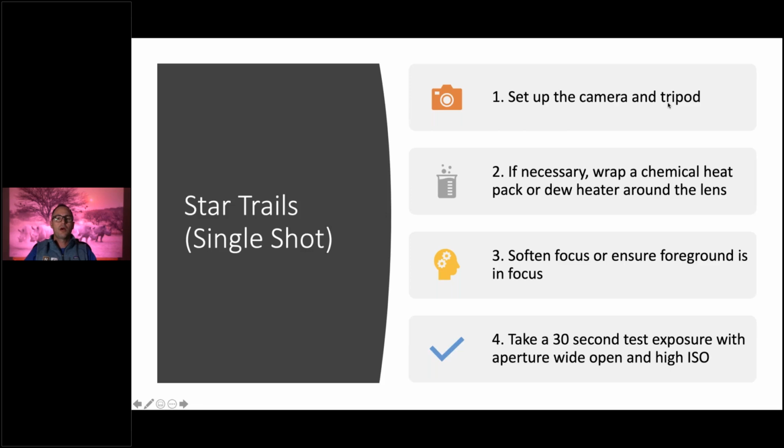So you set up the camera and the tripod. If necessary, wrap a heat pack or dew heater around the lens. Now don't put it right on the lens, rather put some cloth around the lens, and then what that's going to do is it's going to warm the camera slowly and not intensely on the body, but it's going to add warmth, which is going to stop condensation on the front of the lens. Because if it is really cold, you're just going to get a wet or an icy layer on the front of the lens. You soften the focus.